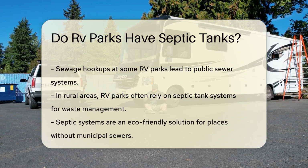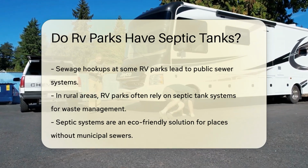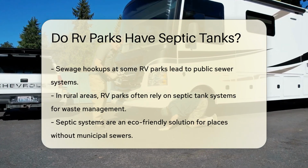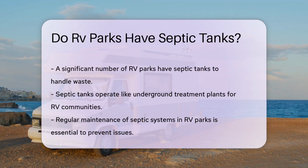Some parks use public sewer systems to whisk away waste. Others, especially in rural areas, may use a different approach. Enter the septic tank system. Septic systems are common in places not connected to municipal sewers. They treat wastewater on site in an eco-friendly way.